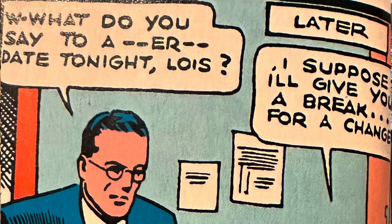Now, what's interesting about this is on that same page, we get the introduction of Lois Lane, but all we're given is her name, Lois. And the panel is off to the side, so it's hard to get a picture of it. Clark asks her for a date yet again, and she says, "Well, I suppose I'll give in for a change."